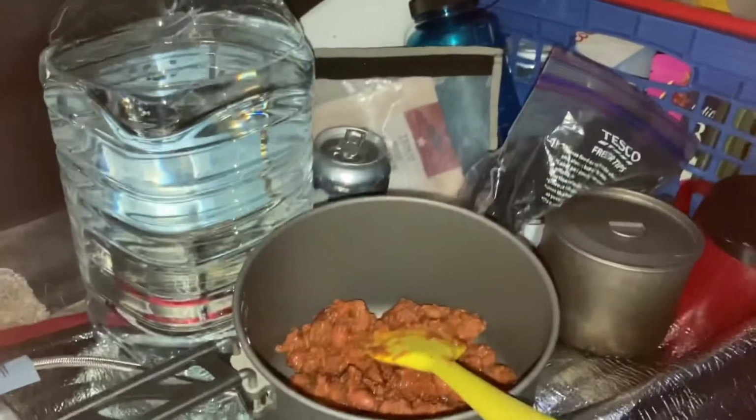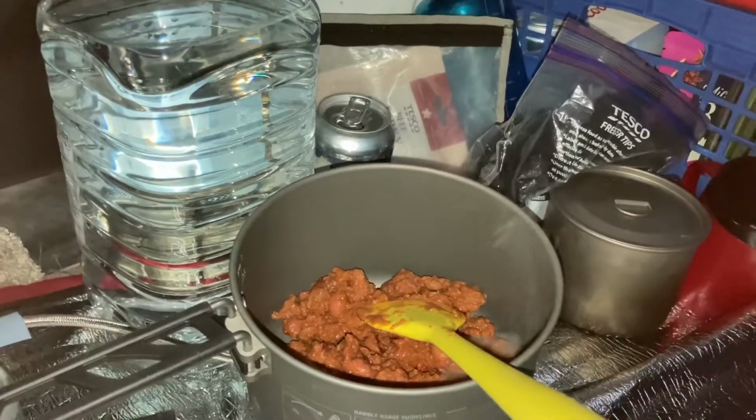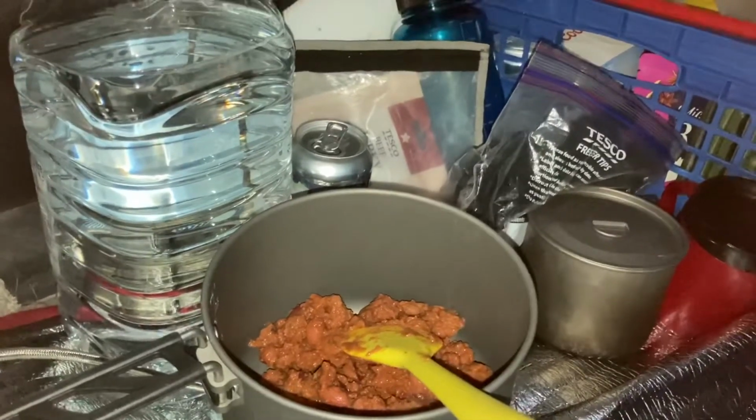That will do it. So yeah, cool. Well, let's get that warmed up. And yeah, all we've been doing is, it's been sitting here for a bit really. Listening to a bit of music, chilling out, couple of beers. So yeah, all good. Right, let's get this cooked.